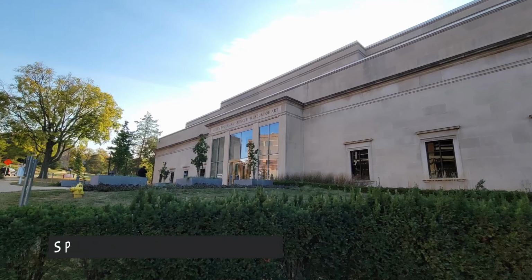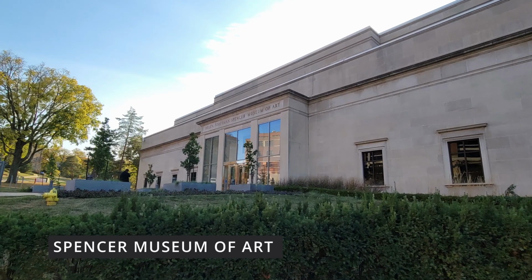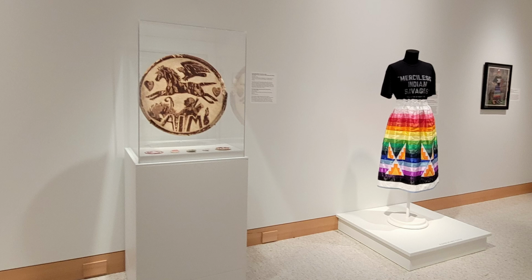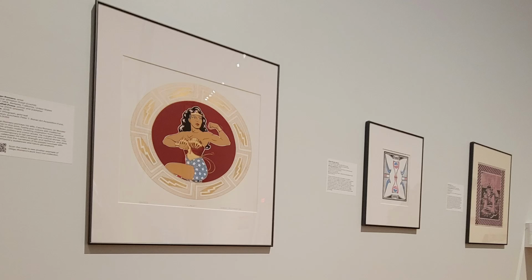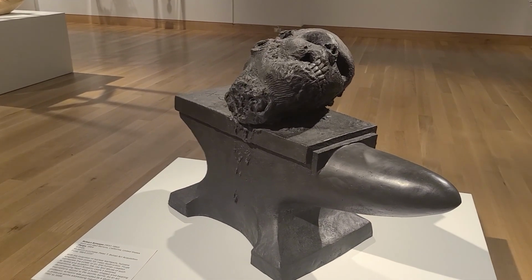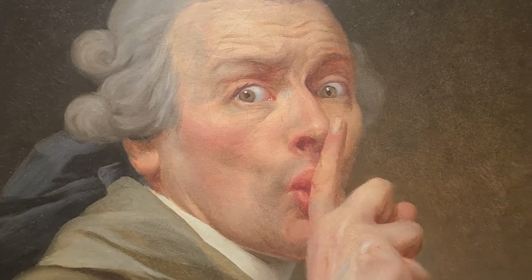On Thursday, we went to Lawrence, where we visited the Spencer Museum of Art on the University of Kansas campus. The museum was free and had an exhibit on Native American fashion downstairs, as well as some more art on display upstairs. There were some really neat and interesting artwork there. We really enjoyed walking around and checking it all out.